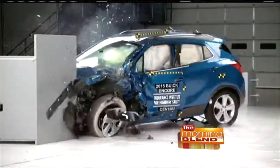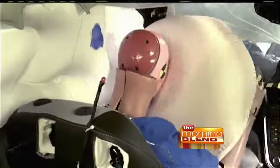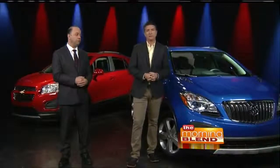Yeah, we're engineering our vehicles with those tests in mind. So the bones of the vehicle, before we even design the outside or the inside of the interior, we're making sure that the vehicle has the best bones possible to help survive those crashes.